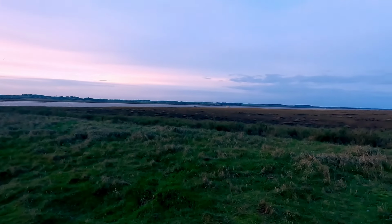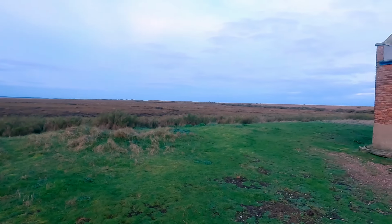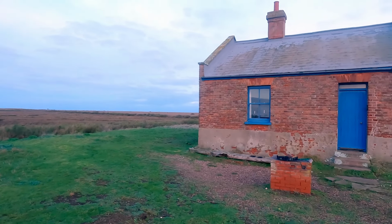I'd been looking on the map to try and find the most isolated place that I could for a wild camp in Norfolk, and I think this could well be one of the best candidates. It's an old Coast Guard building known as the Watch House.